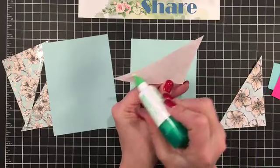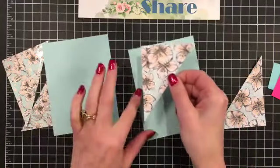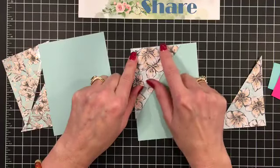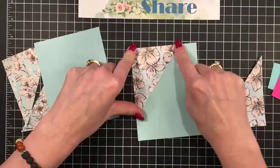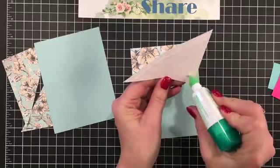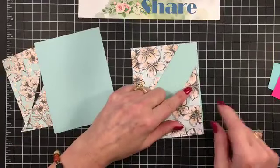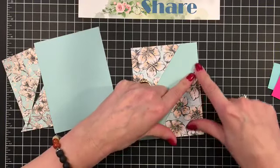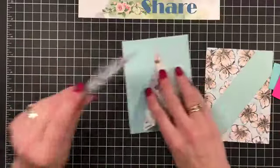So I'm going to use some multi-purpose liquid glue, just a quick line. And we'll set this one up here. Just make sure that it's nice and even with the sides there. And then you're going to do the same thing to the bottom here. So very pretty. All right, and then for the other one, we'll do the exact same thing.